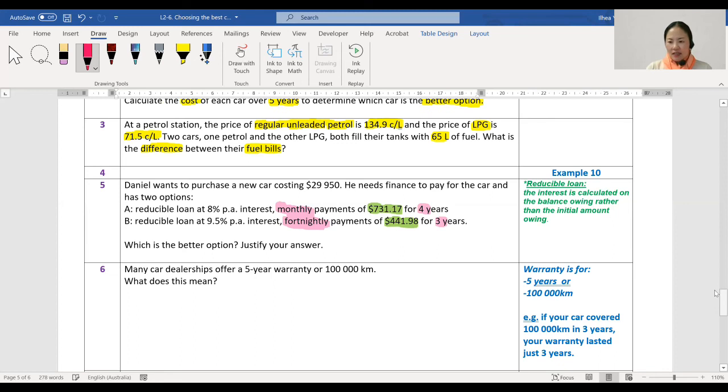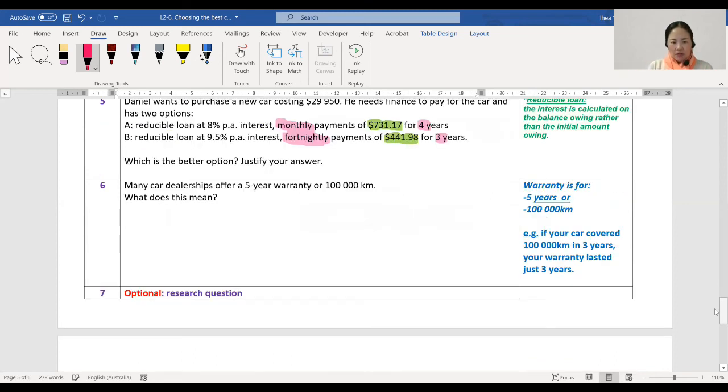Okay, question 6. Many car dealerships offer a 5-year warranty or 100,000 kilometers. What does this mean? I just want to give you a bit of a first start, if you like. So warranty is either for 5 years or the 100,000 kilometers. So for example, if your car covered, say, 100,000 kilometers in 3 years or 2 years or even 1 year, your warranty is finished. As soon as you reach that 100,000 kilometers, your warranty is done.